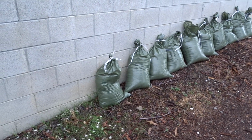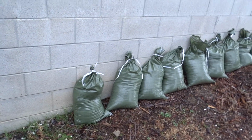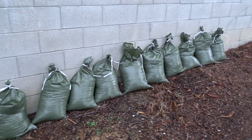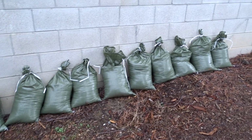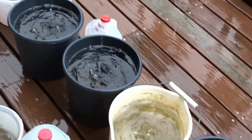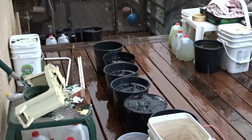Hi everybody, as promised, I'm doing my middle of the month garden tour, but it's going to be really fast. These are sandbags that Gary went and got. They've been giving them away because we may need them. And then of course, here is the front garden.